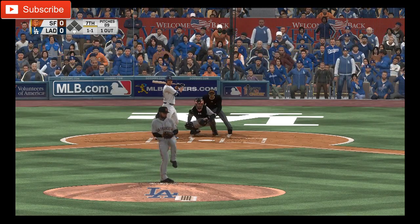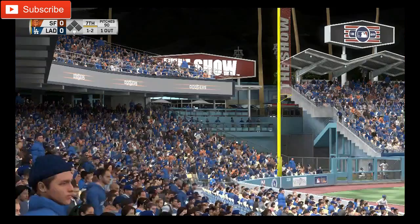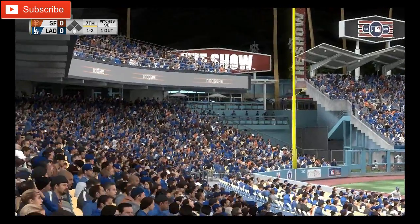He threw him a breaking ball, comes back with the fastball, and now he's late. Now he doesn't know how to adjust. He's kind of caught in between. You got him set up perfectly.